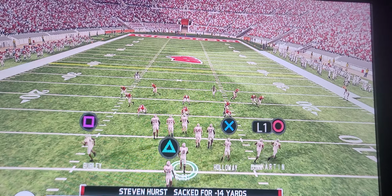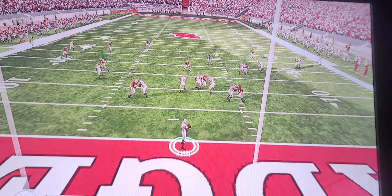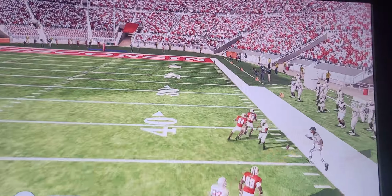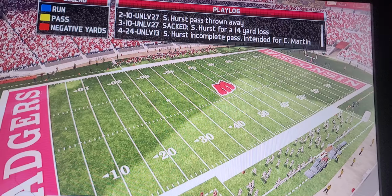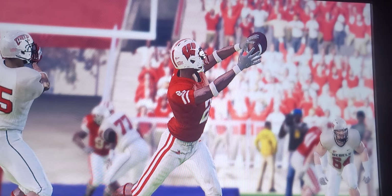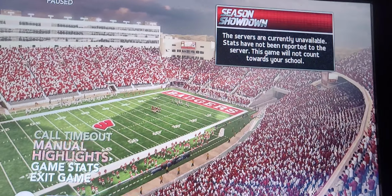Why not give it a try? It's the only thing we got, basically. Dude, I don't like this. These referees... Game over.